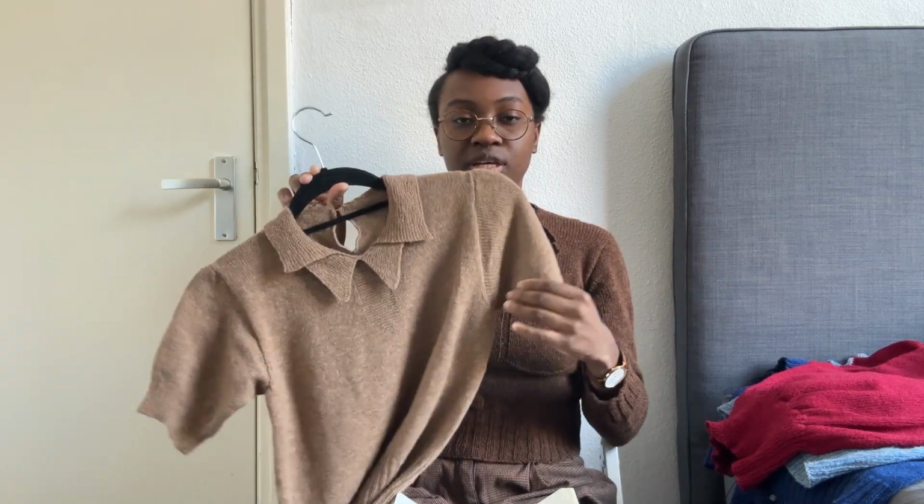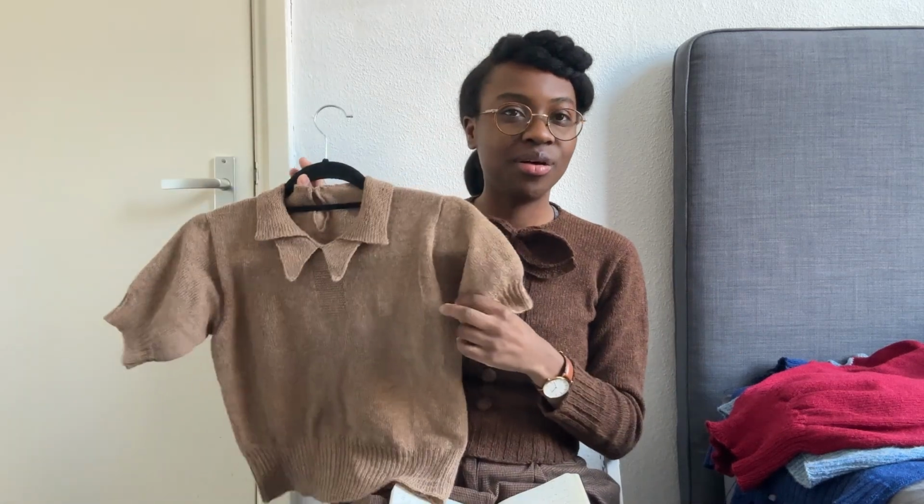So I actually went to Reddit to ask what was going on, because as I was working on it, I tried it on a couple of times and I could just see that the yoke had weird folds. There was this fold here that looked like this. Yeah, I had some issues and I managed to resolve that. But let me tell you about the modifications that I made.